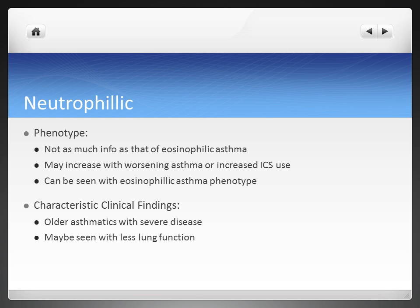Okay, the neutrophilic is the other type of the inflammatory markers. There is not as much information about that as the eosinophilic asthma patient phenotype, which we have a lot of information about, and I spent some time talking about the Th2 role and the interleukin roles with that earlier. This might increase with worsening asthma or increased inhaled corticosteroid use. And it can also be seen in conjunction with the eosinophilic asthma phenotype. These patients tend to be older asthmatics with pretty severe disease and might be seen with less lung function than the other asthma phenotypes.